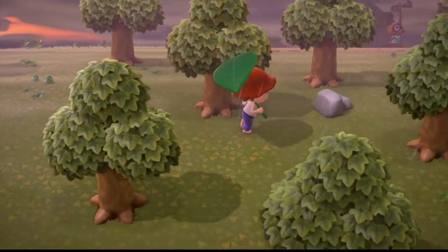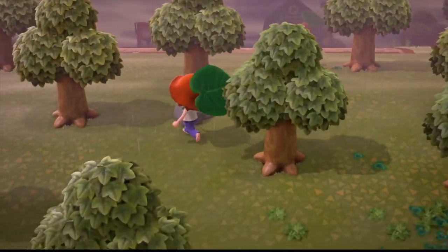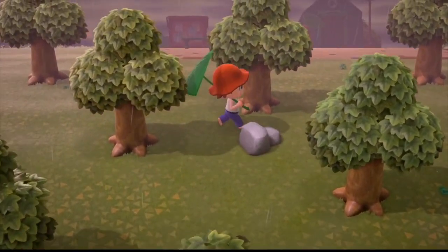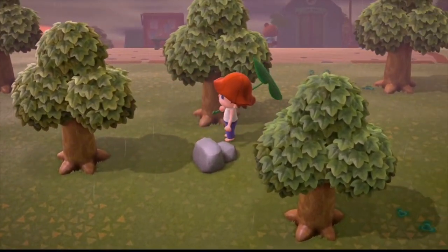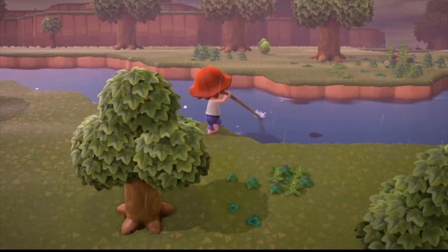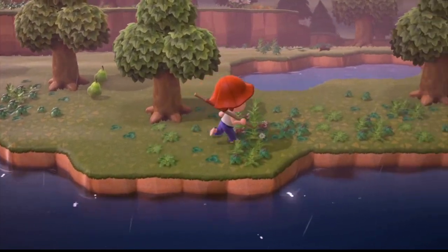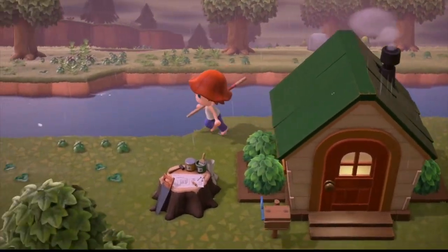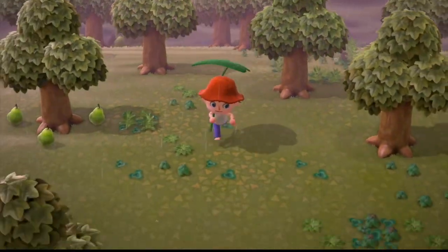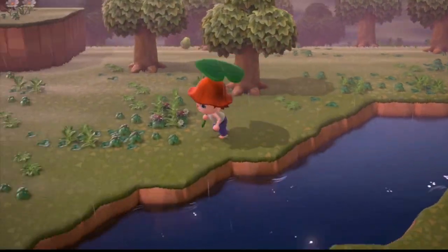Well, I messed that up, didn't I? I saw something on that rock and I think it was probably a snail and I tried to catch it with an umbrella. I think they only come out when it's raining. But nothing on it. Where are the other rocks? Okay, let's just leave that snail thing for now.